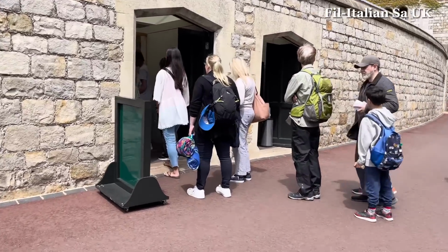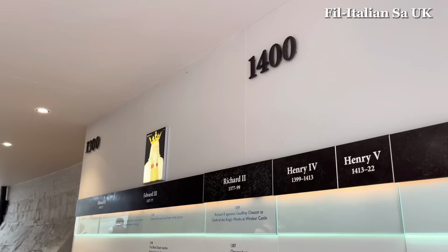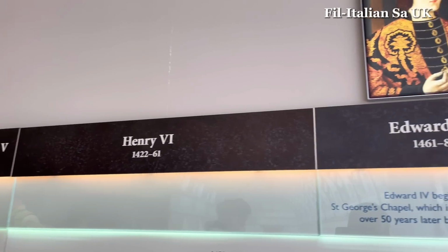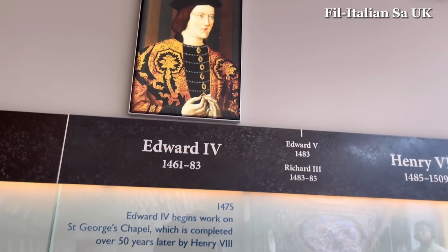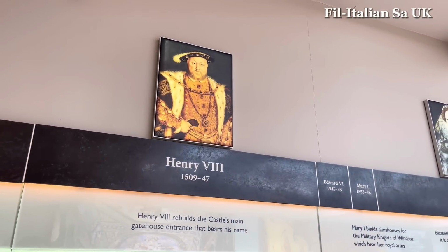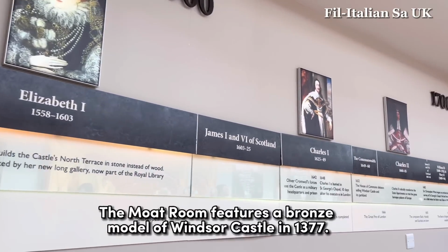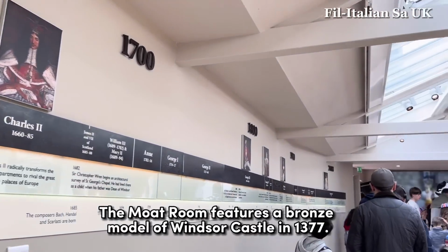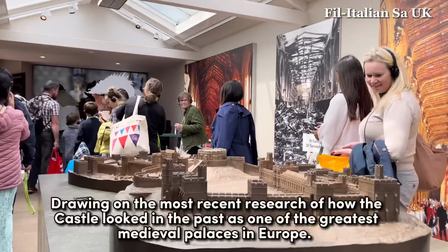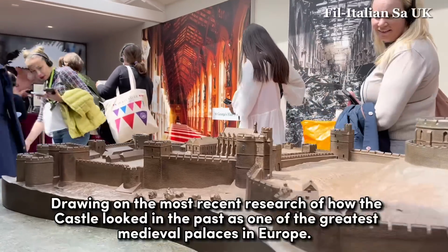So the ticket includes a complimentary multimedia guide which is available in English, Brazilian, Portuguese, French, German, Italian, Japanese, Mandarin, Chinese, Russian, and Spanish. You can take photographs outside the castle buildings, but not inside the castle or within St. George Chapel.